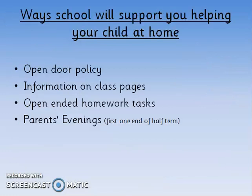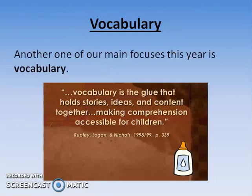The different ways that school can support you helping your child at home. We have an open door policy. If you've got any questions, then write it in your child's reading record or at the office. We've got lots of information on the class pages on the website. We've got open-ended homework tasks and parents' evening as well. The first one is at the end of the half term, which we'll tell you the date soon. One of our other main focuses within school is vocabulary and looking at learning new words.